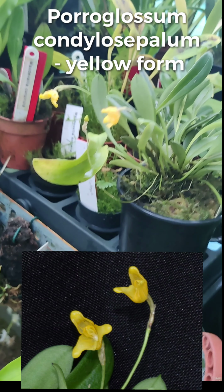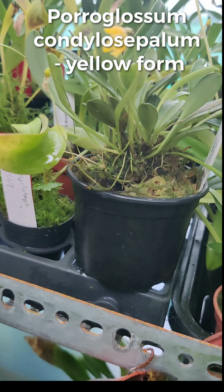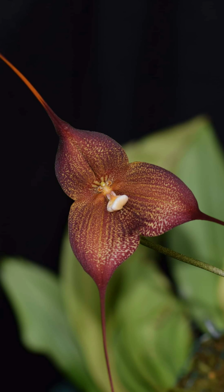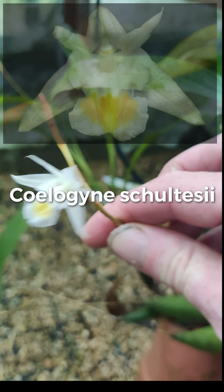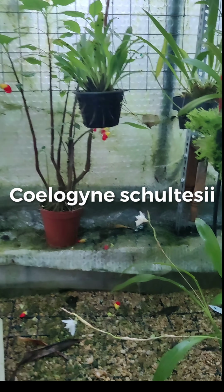Poroglossum, this thing's been in flower now for a couple of months. Quite pretty. The snap, that part of it's down at the moment. Oh, we've got Dracula hirtzii just opening up here. What's interesting in this one is this Coelogyne. A lot of the flowers have gone over now. This is the white form of schultesii. It was absolutely covered in flowers recently.